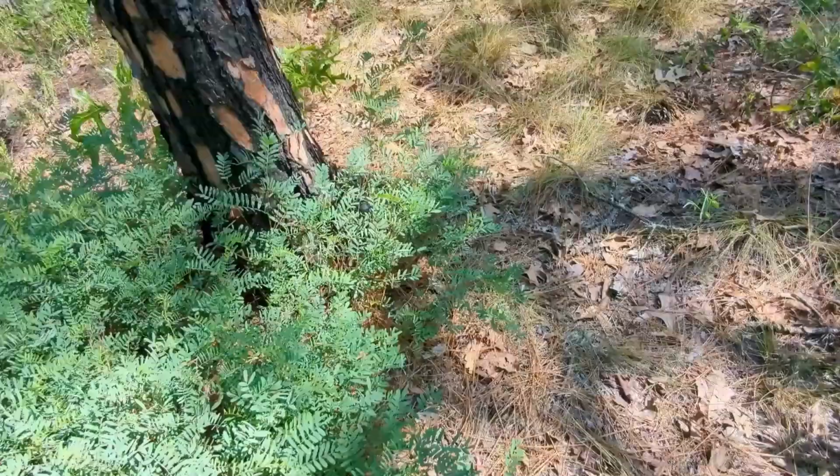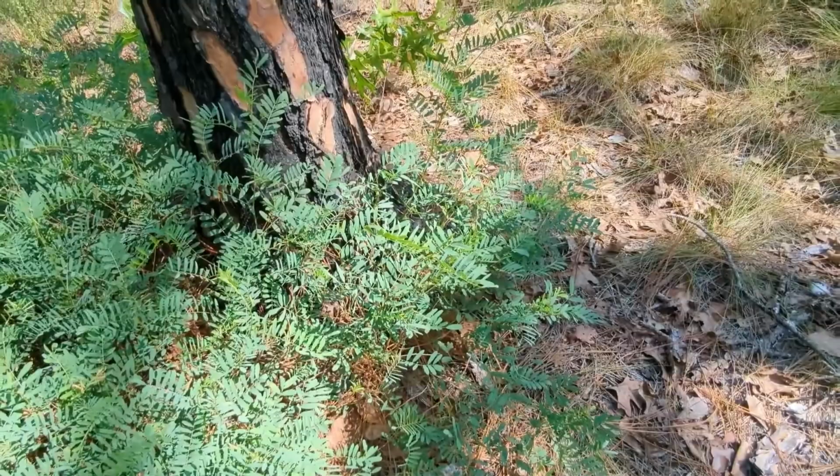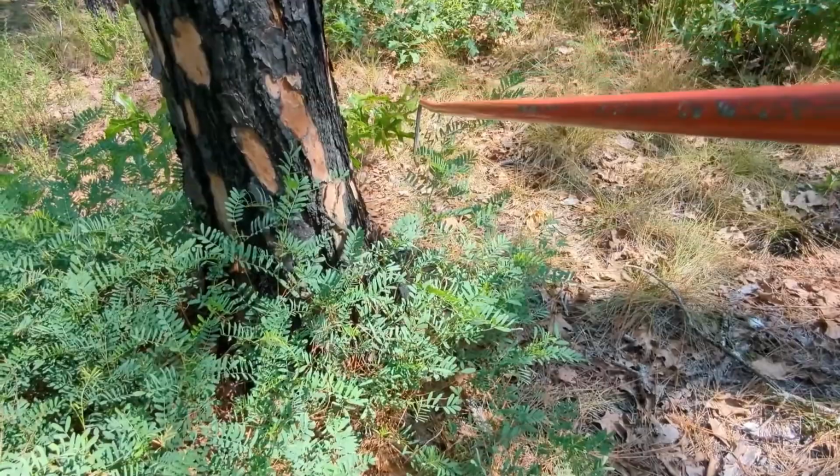All right guys, I don't know if you can see, it's a fence lizard right there, and there's a racerunner over there. All right Adam, I'm going to show you right where it is. He is right underneath my stick. Oh, I see it. Oh no, he's going. You see him run? See if I can catch this fence lizard.